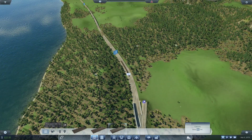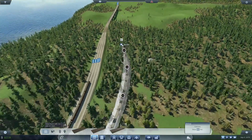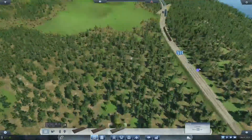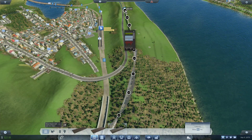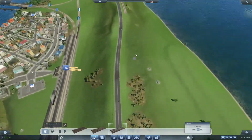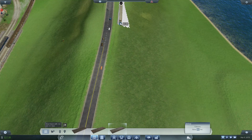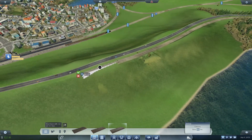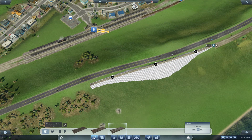And we can now... See, now what we do is now we just run this down like that. And then around. But first, let's connect it up to the other side. Let's see what the connection's like now. Okay, that's what the connection wants. But, like I said, we can run it. No, we want to run it alongside the road. I want to run it alongside the road. There you go.